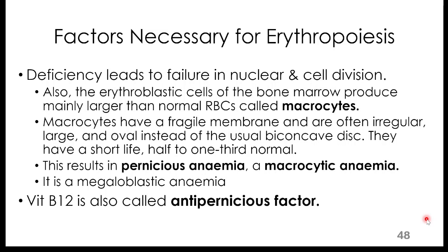Macrocytes have a fragile membrane. They are irregular, large, and oval instead of the usual biconcave disc. They usually have a short half-life. Vitamin B12 deficiency causes pernicious anemia, which is a macrocytic anemia. It's also a megaloblastic anemia. Megaloblastic anemia is a subset of macrocytic anemia. So there are other types of macrocytic anemias that are not megaloblastic. Just take note: megaloblastic and macrocytic are not the same thing. Megaloblastic is a subset of macrocytic anemias.